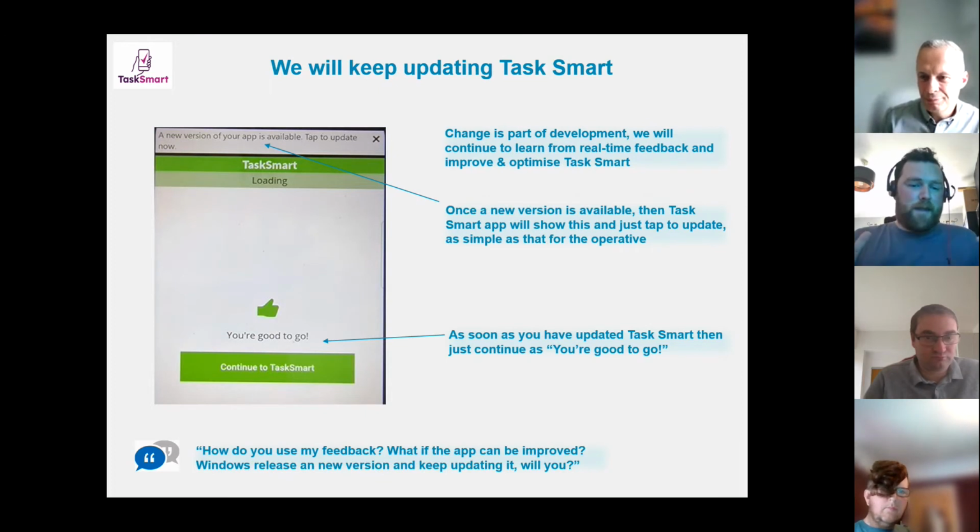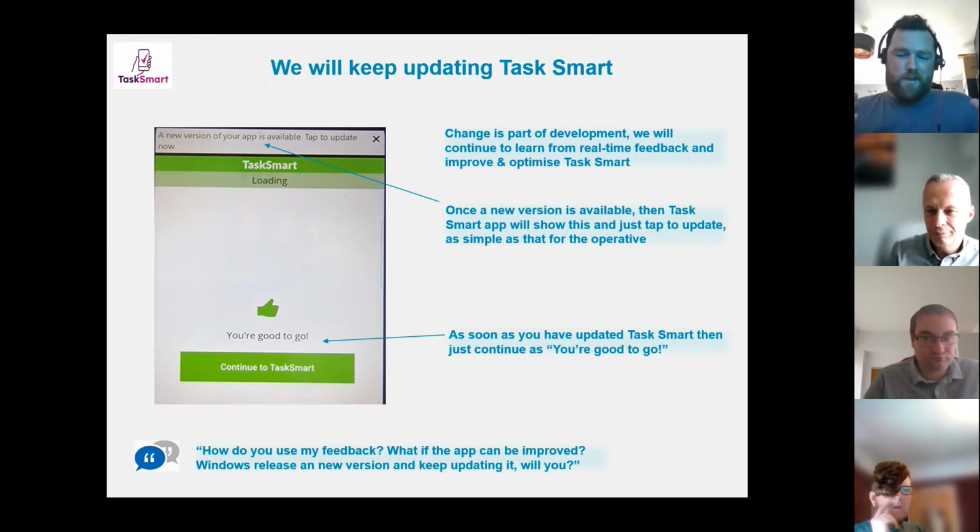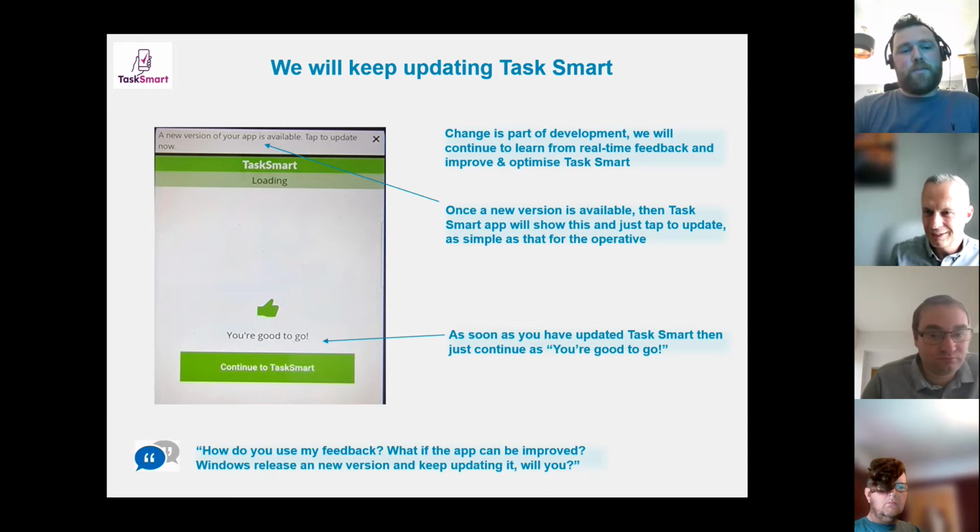And obviously, any application requires more development over time. There's always improvements that can be added to an application, and there's always bug fixes that will need to be plugged. So we'll constantly be updating the application. Upon opening the Power Apps on your device, you'll see that there's a new version available. All you've got to do is simply click it. It'll update the app to the most current version, and you can continue with your tasks.